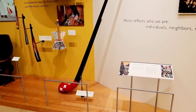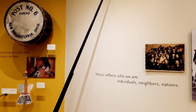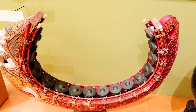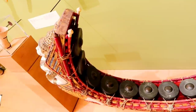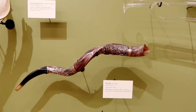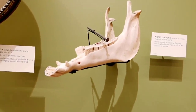Now look at that thing that looks like a big golf club. That thing's huge. It's gotta be 20 feet tall. It's an Alphorn. That is called a Kong Mon from Thailand. Looks like little steel type drums inside there. Glass trumpet. And that horn. And then they would scrape the teeth on this jawbone.